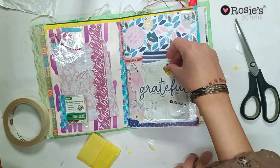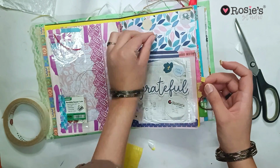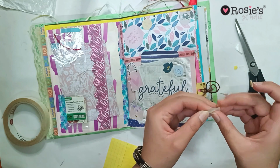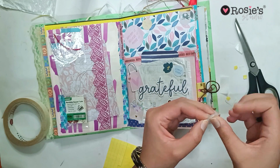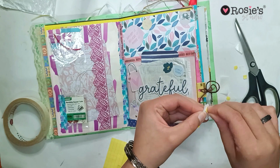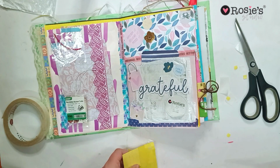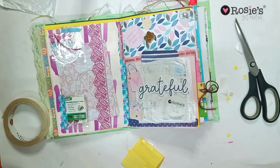I attach my last two bits using the foam tape just so that they can stand out a bit more. And I don't know about y'all, but I love how shiny the gold foil of that one is. It's reflecting the light so well. I absolutely love it. And that's basically all I do for the spread.